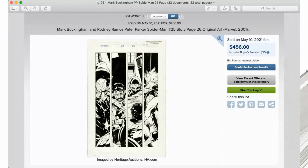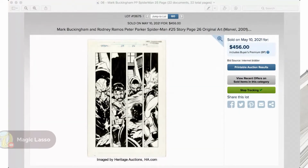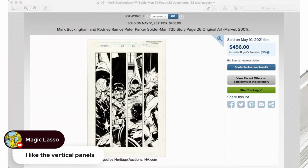Battle page going on here. The 4 vertical panels extending the whole length of the page are not for everyone, but I like the angle. I like the perspective. I like the grittiness of this page. It almost feels like a Batman page to me, but it's in Spider-Man. Yeah, I'm a fan of the vertical panels too, Lasso. I like them.